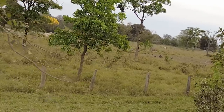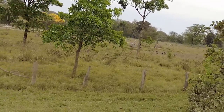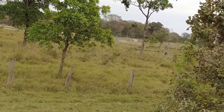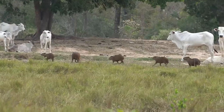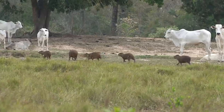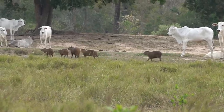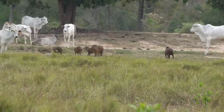Man, there's 1, 2, 3, 4, 5, 6, 7, 8. There's at least 15 of them. Oh, they're so cool. Here they go. I hope y'all can see them. Curt has not given up. He's still tracking the capybaras.